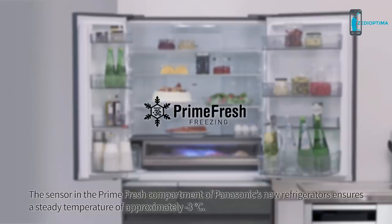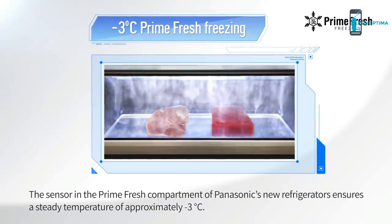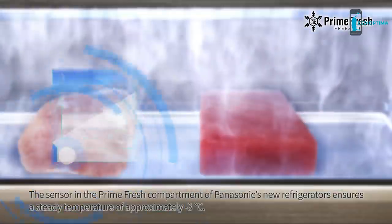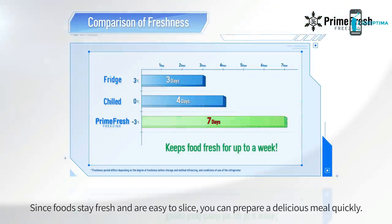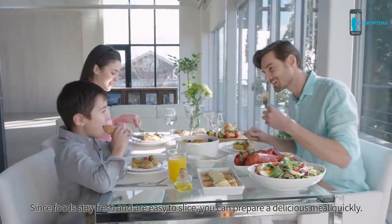The sensor in the prime fresh compartment of Panasonic's new refrigerators ensures a steady temperature of approximately -3 degrees Celsius. This temperature quickly puts ingredients in a partially frozen state to help prevent oxidation and keep precious foods deliciously fresh. Since foods stay fresh and are easy to slice, you can prepare a delicious meal quickly.